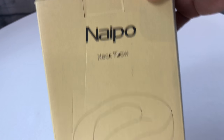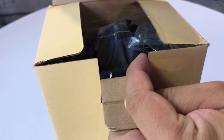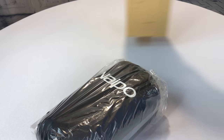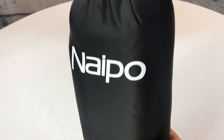Hey, bought myself this Naipo neck pillow and was looking for something higher quality, super comfortable for a road trip. I've got a road trip coming up, be on the road for a while, and thought, especially when you're sleeping in a car, even if it's for a few hours, your neck tends to droop, your head tends to sag to one side, and having a crick in your neck can be a total killer. So, Naipo, look at that.